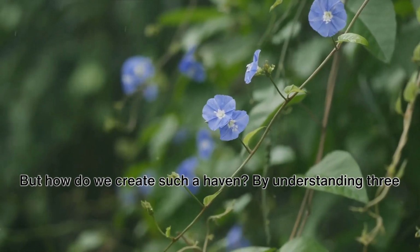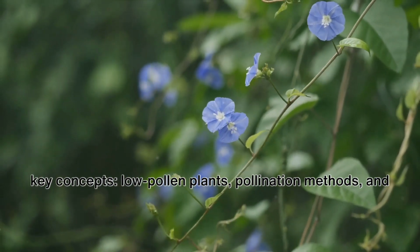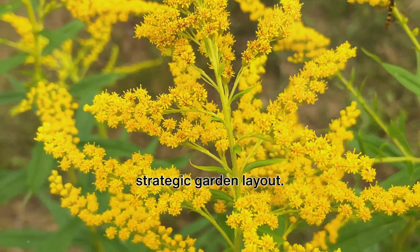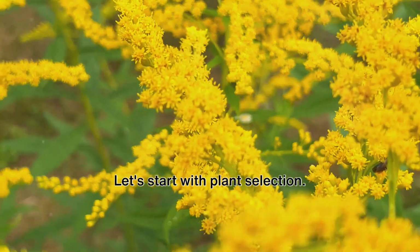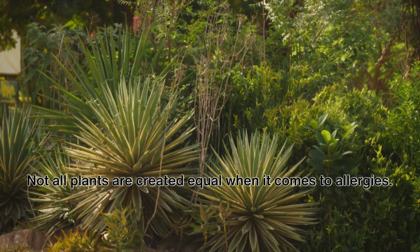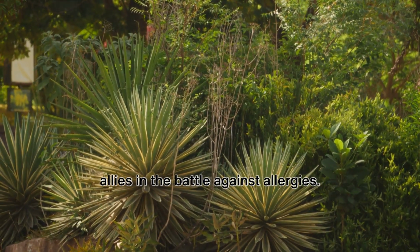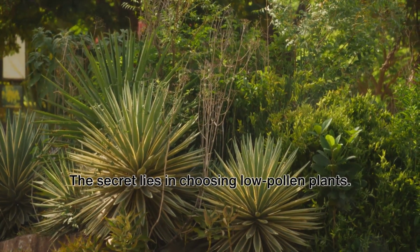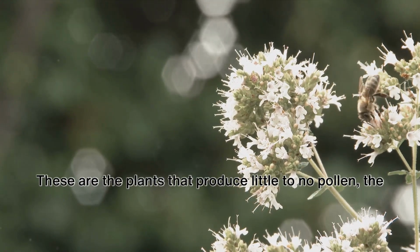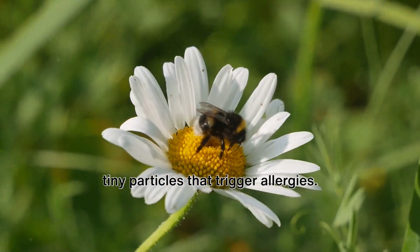But how do we create such a haven? By understanding three key concepts: low-pollen plants, pollination methods, and strategic garden layout. Let's start with plant selection. Not all plants are created equal when it comes to allergies. Some are sneeze-inducing culprits, while others are your allies in the battle against allergies. The secret lies in choosing low-pollen plants. These are the plants that produce little to no pollen, the tiny particles that trigger allergies.